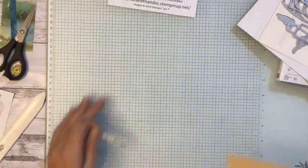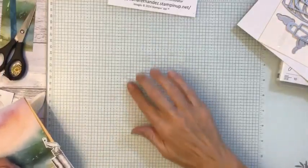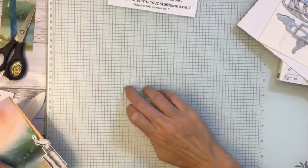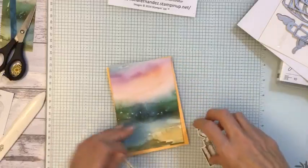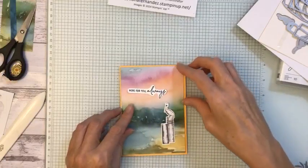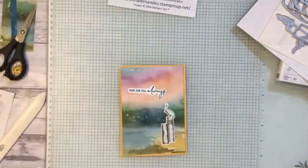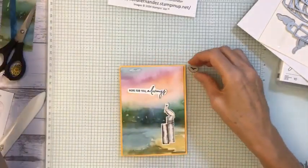Get rid of those little crummy bits. That there, bit of glue on my board, just rubs off this thing. It's good. Cleans off very nicely. Must have got some glue on it last night. Here for you always. And we've got to have some birds, don't we? We've got to find a little bird.